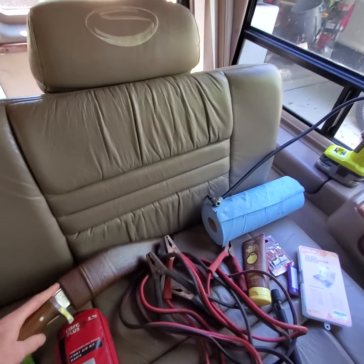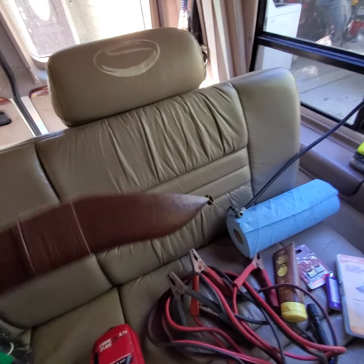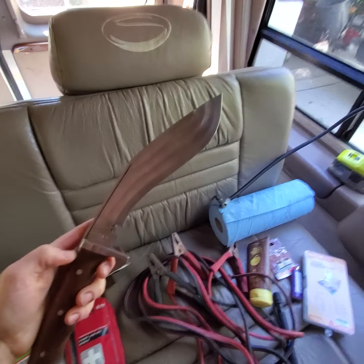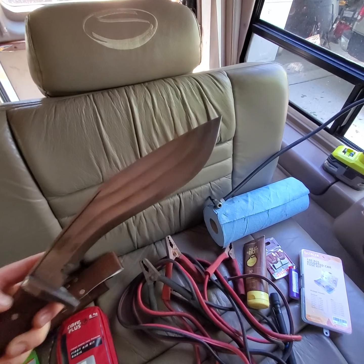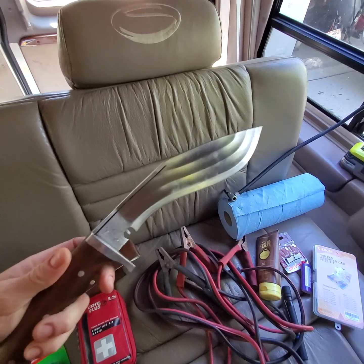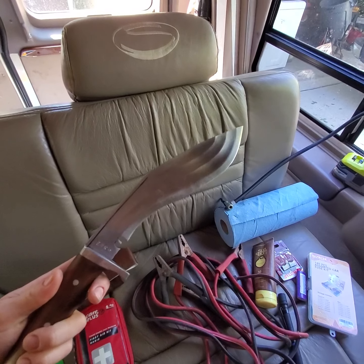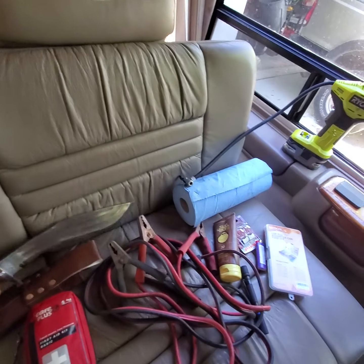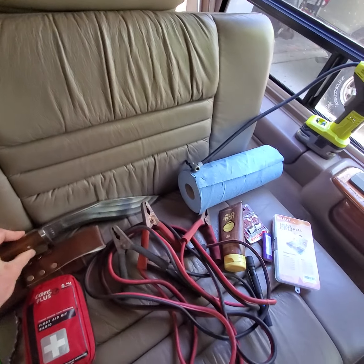I also keep a knife, aka tool. Come on. I like a big old kukri. There's a lot you can do with it. I mean, it's a flathead screwdriver. It's a defense weapon. It can trim wire. It can do a lot of things. So it's just always good to have a tool like that in a vehicle.